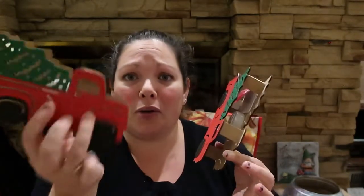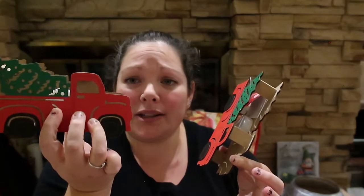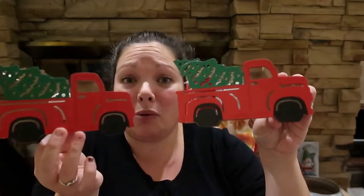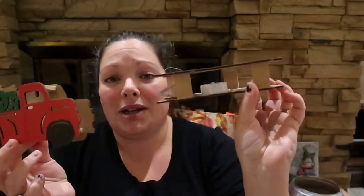And you can definitely DIY them. You could cut something out on your Cricut or your Silhouette to put onto the track. You could add some little ornaments or glitter. You could repaint these. You could sand it and repaint them if you want a blue track or a green track or whatever it is. You can really do a lot with them, but I like that they're dimensional.